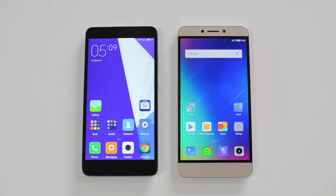So these two phones are priced below the 12k price point in India, and they share a lot of aspects in terms of the specifications. So we'll see all these aspects and see which is the better value for money device here and which is worth buying right now. So before we go into the detailed aspects, let's first have a quick look at the specs.